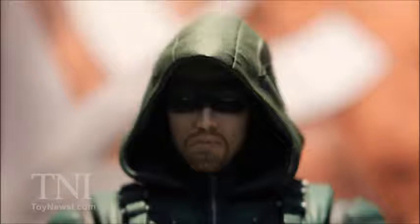But yeah, loving this look. So definitely picking this up. Hope that bow, it looks to be the same bow. Yeah. Hope it doesn't break super easy.